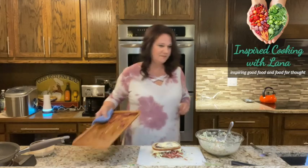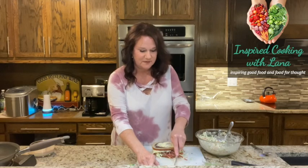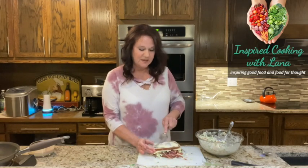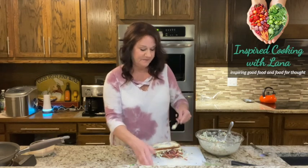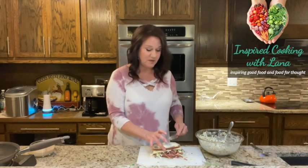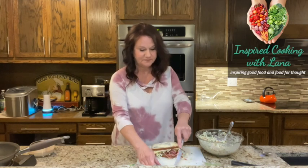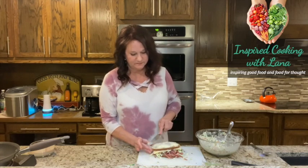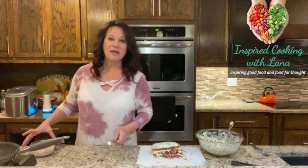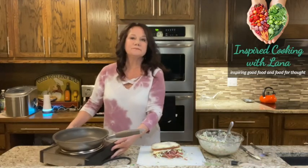Remove this pan. And again, I like my dressing completely covering. I definitely feel the same way about my butter. I want it to be evenly spread on the bread. And I have a pan heating here. So here is my preheated pan.